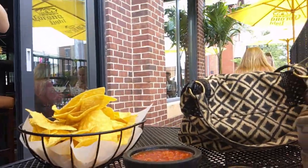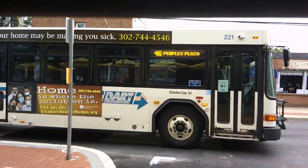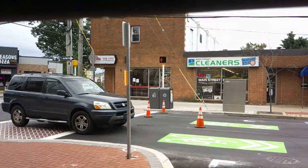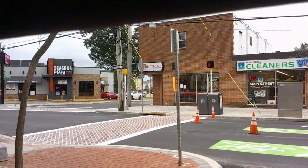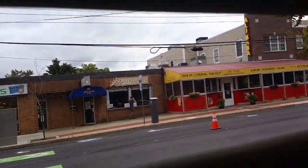My chips and my drinks are starting to come out. But this is actually what I'm seeing right along Main Street. Again, normally when it's open a little bit more, you can see a lot more people. But I decided that instead of sitting on the inside, I would sit on the outside, just so I can get some fresh air, enjoy some lunch, get some more scenery.